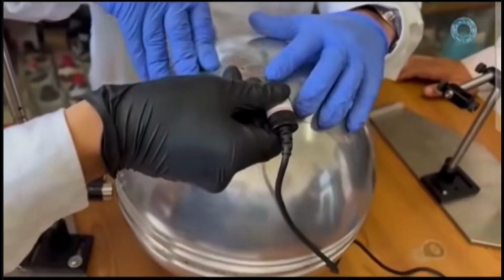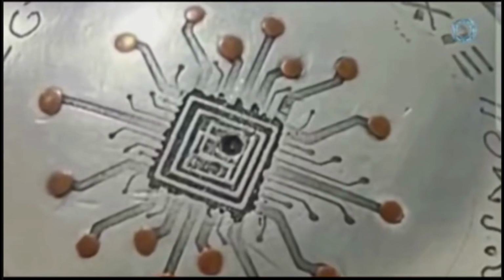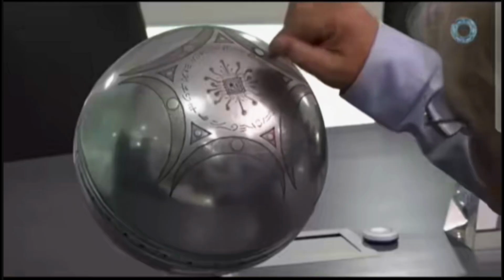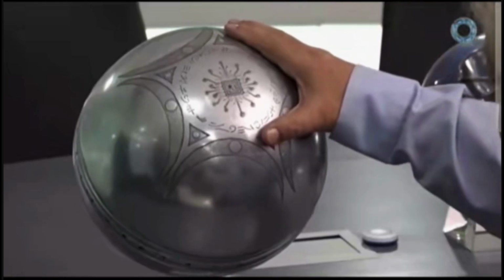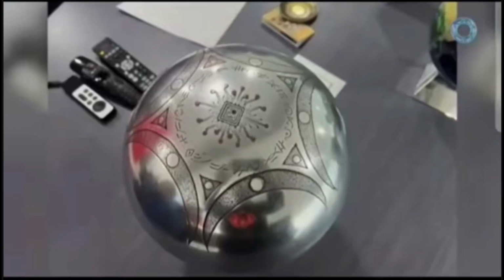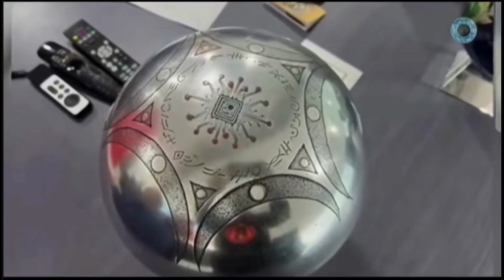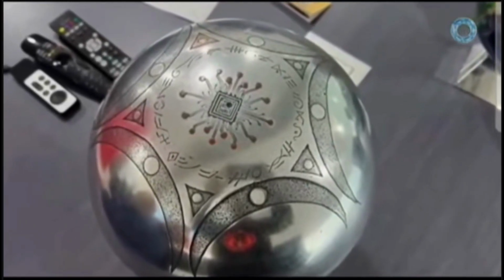Also, we found that this looks like a chip. They couldn't find what it's made of. Probably it's an alloy that is unknown. We don't know for sure what it is. There are these letters, this message here. We don't know what it is. We are trying to find out.